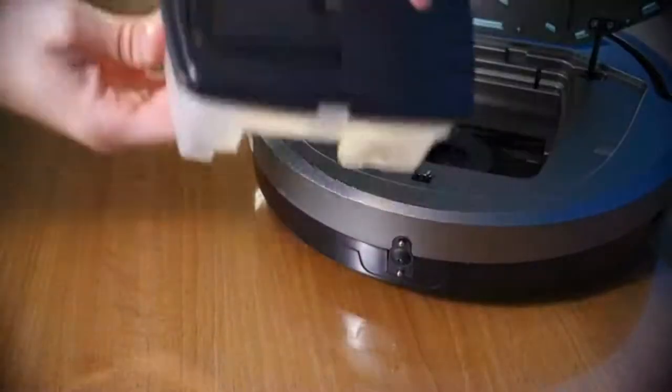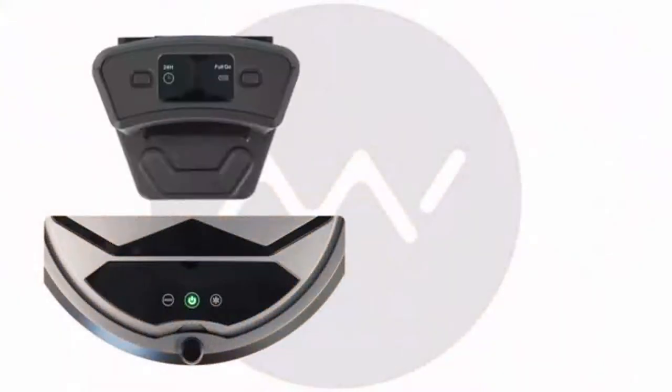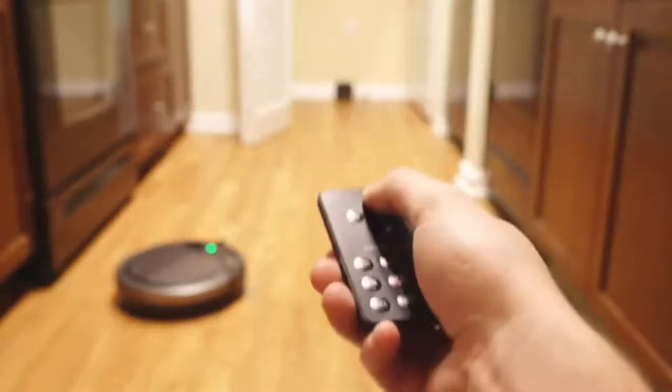The dust tray holds enough space for the entire room and is easily cleaned out. The system has easy-to-reach controls on the device, the dock, and its own remote control. You can control schedules, motor power, movement patterns, or even control it manually.